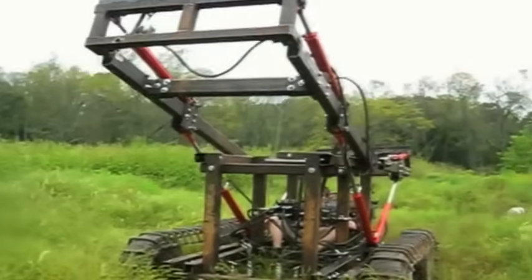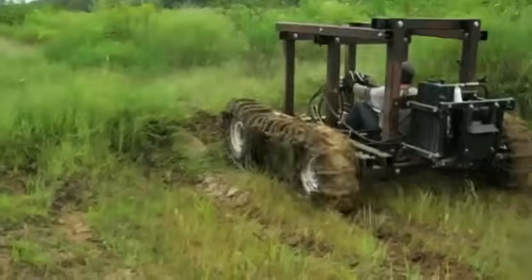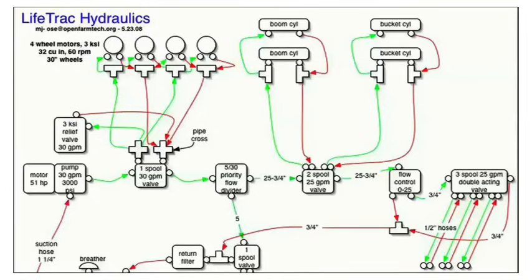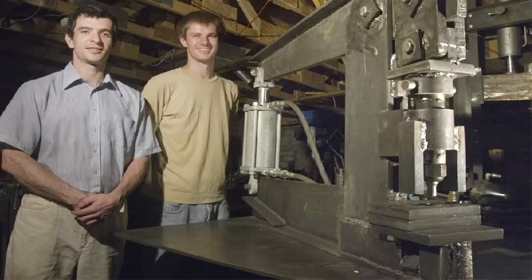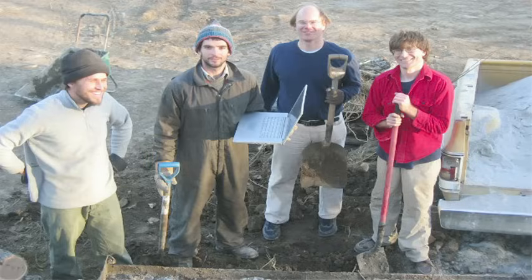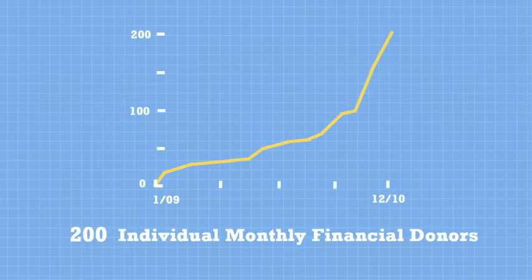And I tested them. And I found that industrial productivity can be achieved on a small scale. So then I published the 3D designs, schematics, instructional videos, and budgets on a wiki. Then contributors from all over the world began showing up, prototyping new machines during dedicated project visits. So far, we have prototyped 8 of the 50 machines, and now the project is beginning to grow on its own.